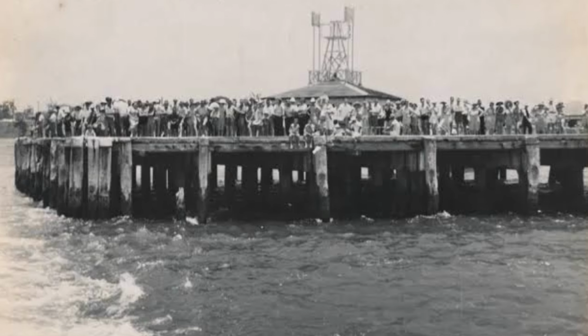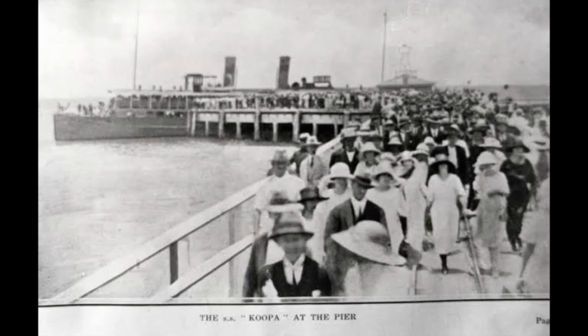The crowds only grow, and in 1911, Brisbane gets the Koopa, and she can carry 1,200 people. Guess how many people she has on her maiden voyage from Brisbane to Redcliffe? Oh, she only has 1,140 people. Think about that. That's insane. That's a whole Australian town's worth of people just going to one spot.